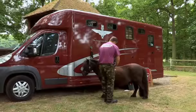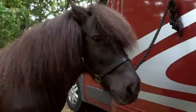Their mascot, a Shetland pony called Pegasus. He can be unpredictable, cheeky, tries to get his own way and do stuff which most people would expect from a paratrooper.